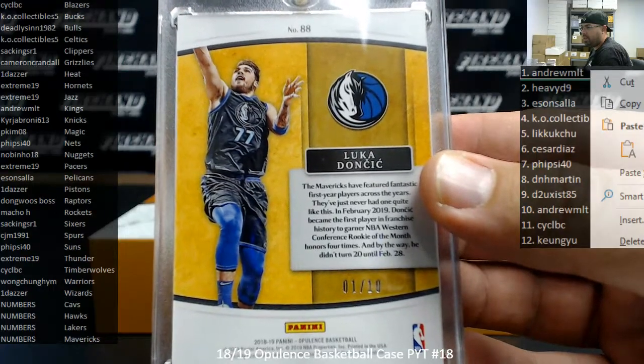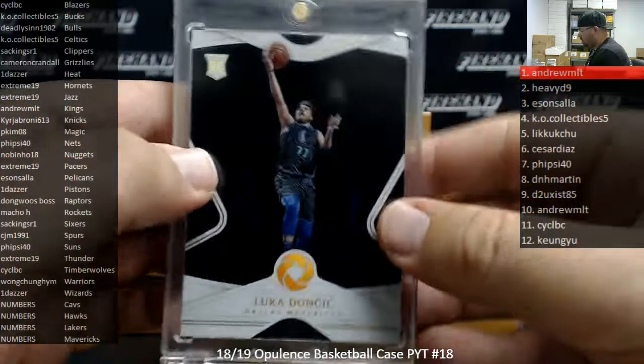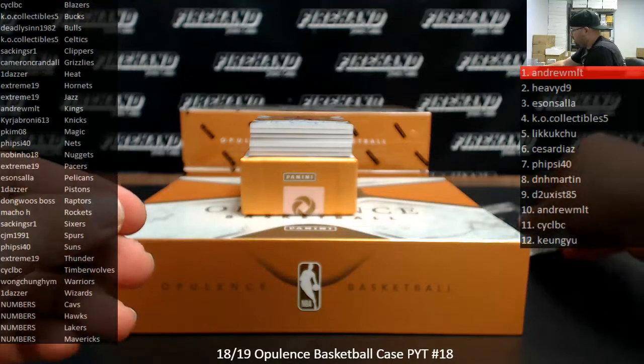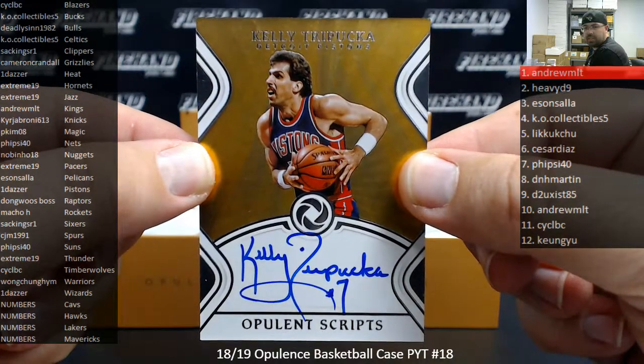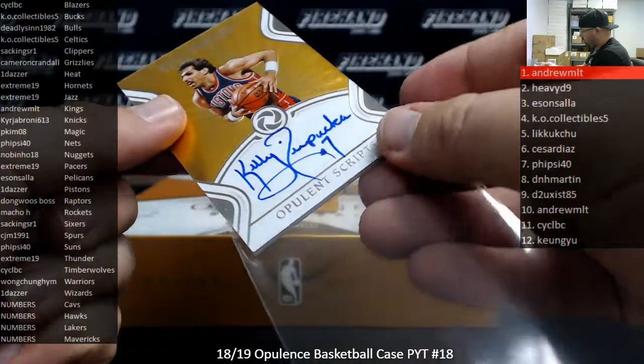Starting off in a big way. This is the Hollow Gold base, Luka. Number 1 out of 10. Congrats. All right, next up, we got an Opulent Scripts of Kelly Chipuka. The Detroit Pistons belong to One Dazzer. Darren's on the board with the first auto.